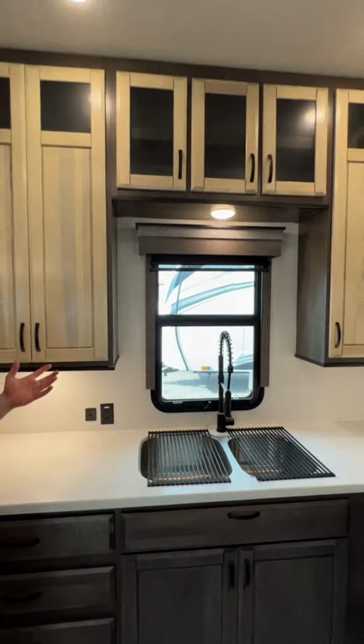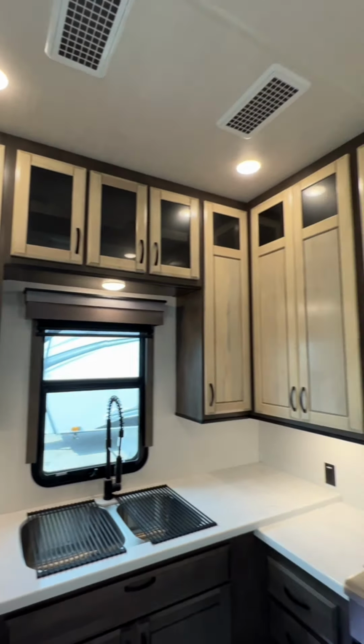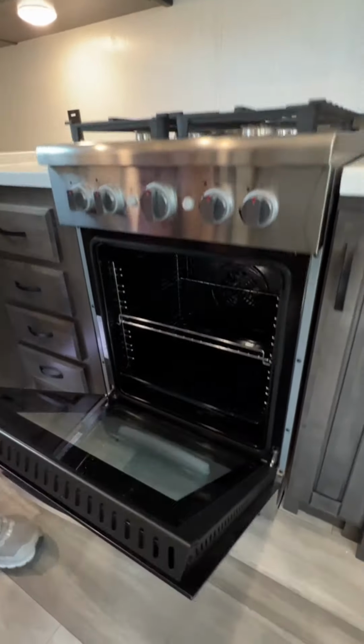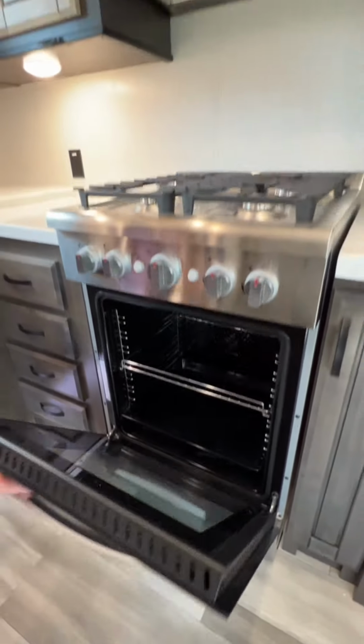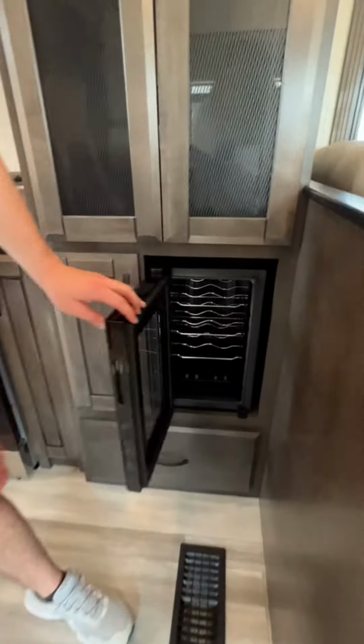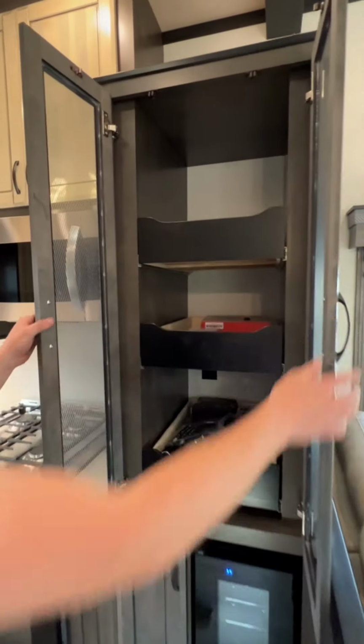And let's just take a look at all of the cabinet space that this has. It's actually unbelievable. Over here we have a 4-burner cooktop with a residential stove. And then this actually has a wine cooler. So this thing is unbelievable.